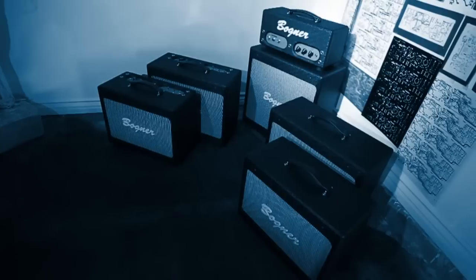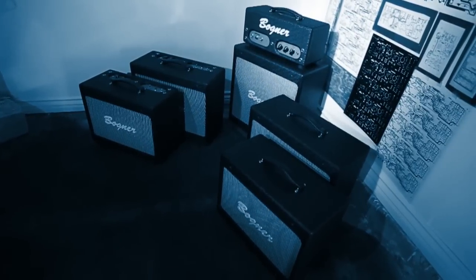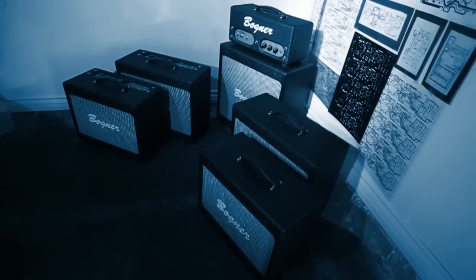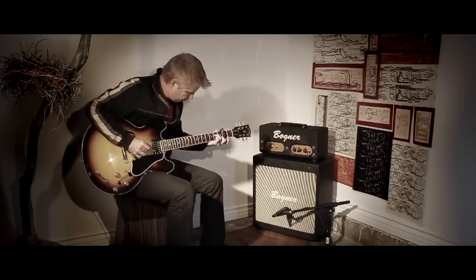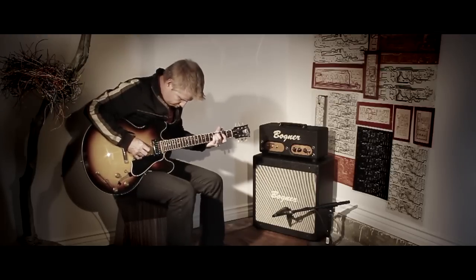The combo features a selected speaker in a solid pine cabinet constructed with a floating Baltic birch baffle board. The classic 50s tweed airy design allows the speaker and cabinet to breathe and resonate freely. Sonically, the notes have a lively three-dimensional ambient projection that sounds as if reverb is present.